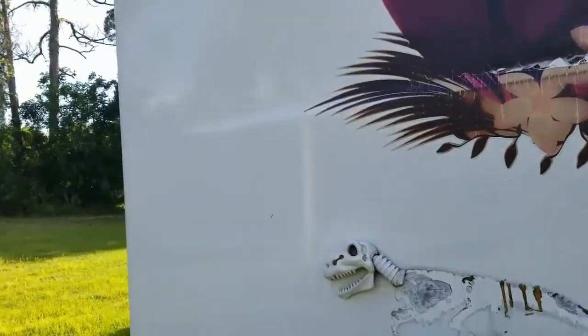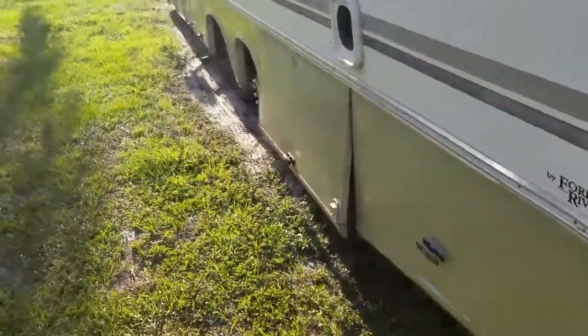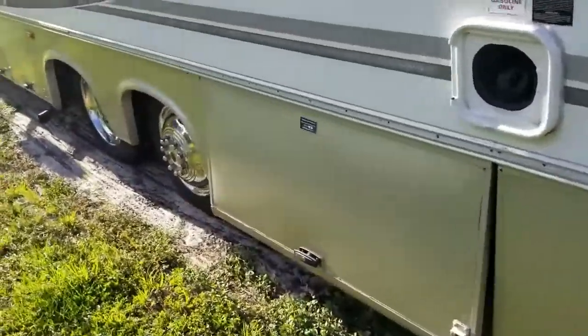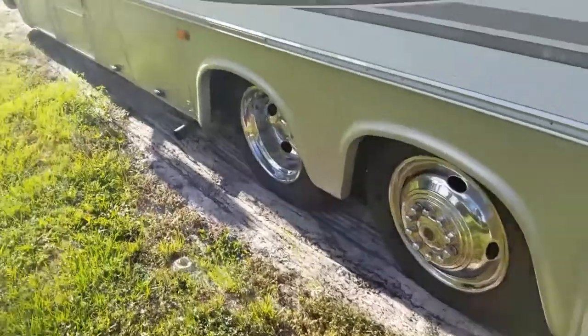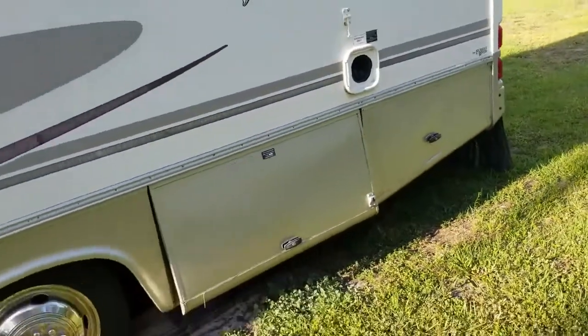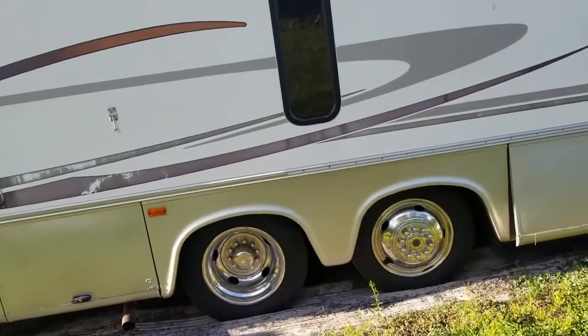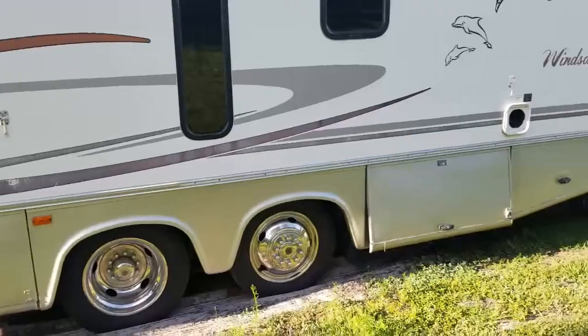I am the third owner of this coach. The original owner put around 60,000 miles on it, and then I bought it. I actually bought it for $4,000, from the second owner, who didn't want to put any more money in it.